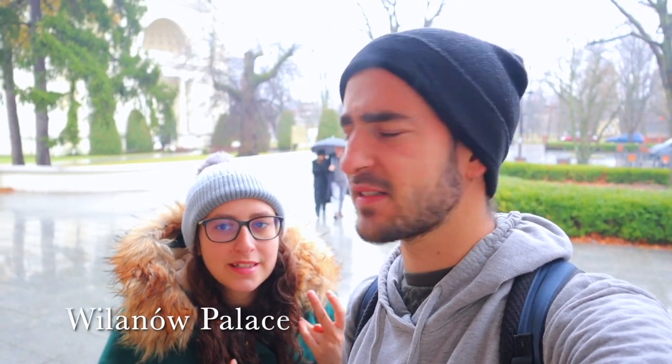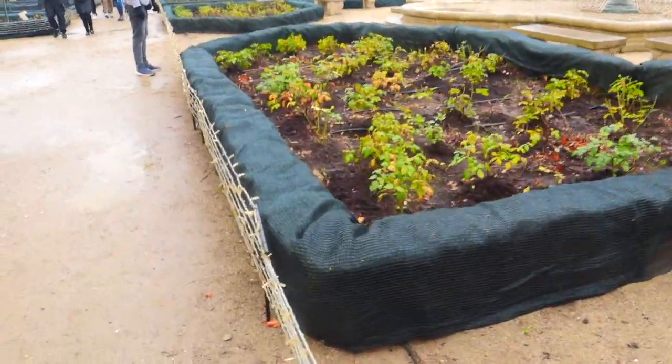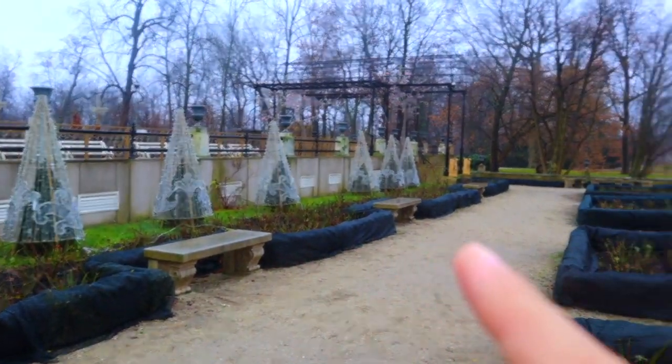Okay, so after one more hour of walking, we finally arrived at our last stop of the day. So this is the Wilanów Palace, I think. We came to this one because, first of all, it marks the end of the royal route. But also it's one of the few palaces and monuments here in Warsaw that wasn't destroyed during the war. So it's still intact. Even the beginning of the garden is fully decorated with Christmas lights. They have Christmas trees. Yeah, it's a good city to visit during Christmas.